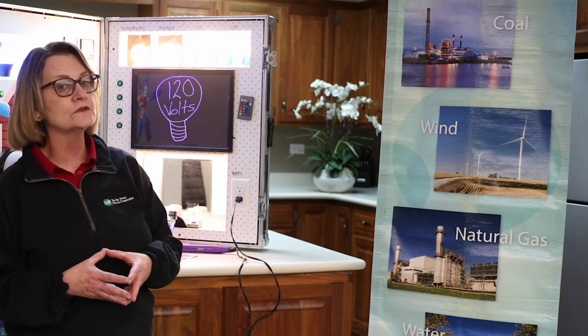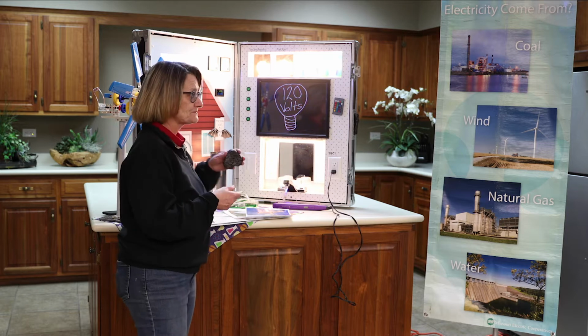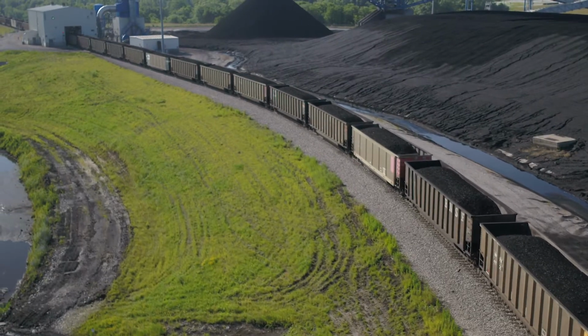Now, burning the coal doesn't make electricity. You have to have 3 things to make the electricity. You have to have a generator, a turbine, and a magnet. And that magnet spins to get that electrical charge. Now, I have a piece of coal I want to show you to give you a better idea. If we would grind this coal up and burn it, this would give us about enough electricity to have about 17 hours of internet. So you can imagine what a train load of coal would power up.